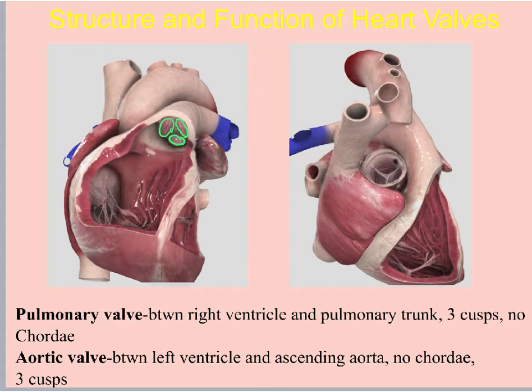And then over on the right-hand side, in the image on the right, you're looking down on the heart from the right side. So let me give you a little bit of perspective here. This is the right atrium. This would be the superior vena cava. And down here would be the right ventricle. Now what I've done is I've removed a portion of the aorta, which would have been right here, so that we can see the aortic semilunar valve right here.